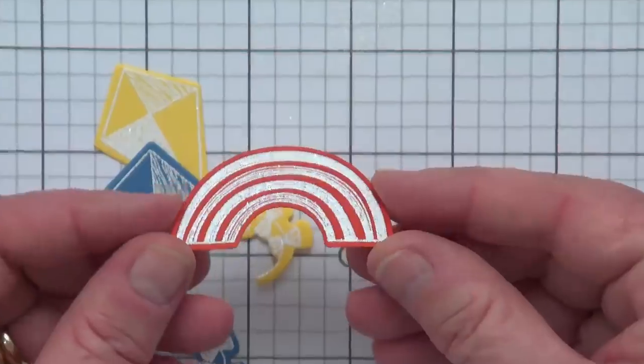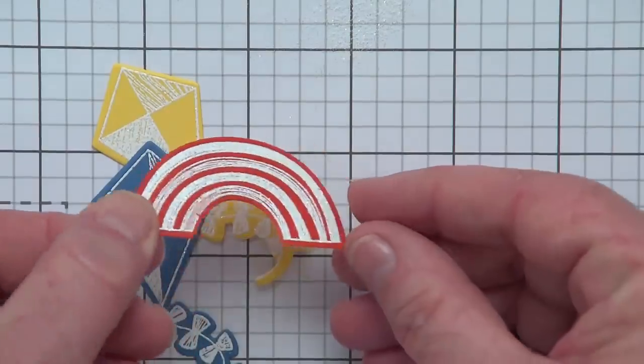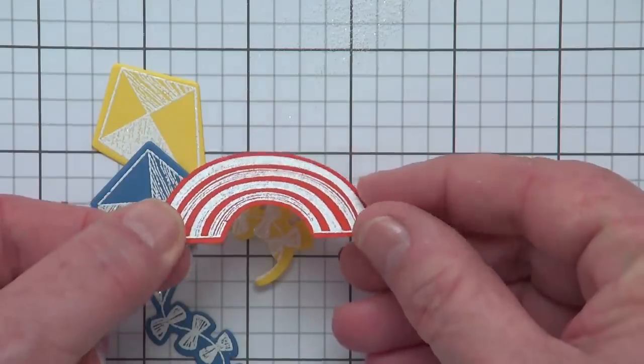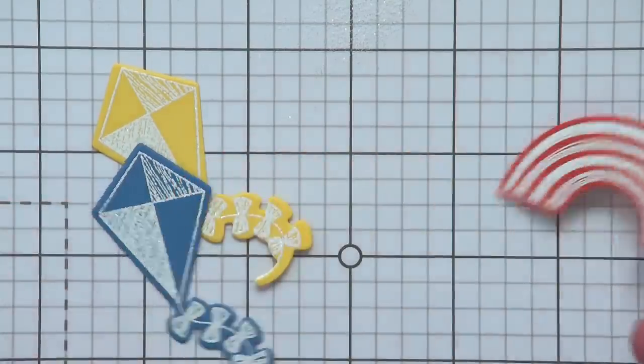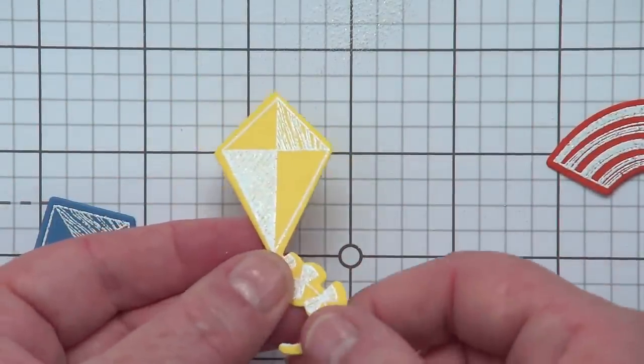But check it out. I know Ray's awesome at coming in with close-ups here. So I'm like, can you see the sparkle? I'm trying to catch the sparkle in the light. Ding, ding, ding. Oh, there we go. There's some fun sparkly. I think you can see it on the kites even a little bit better because it's got this nice solid part right here.